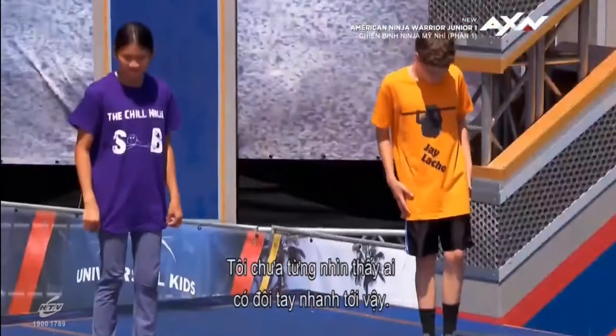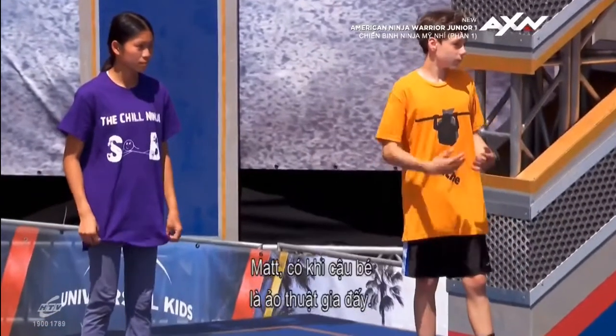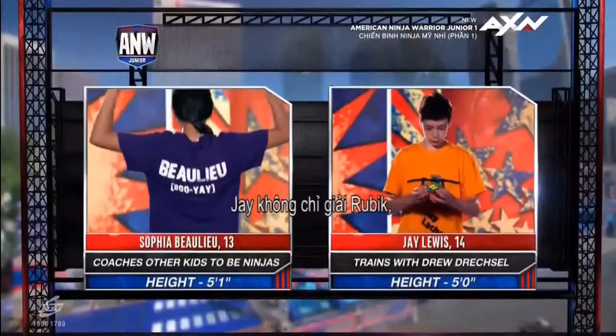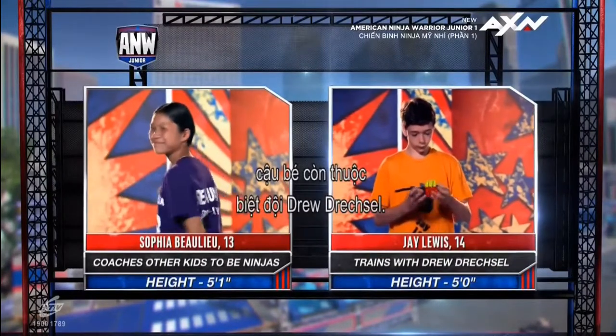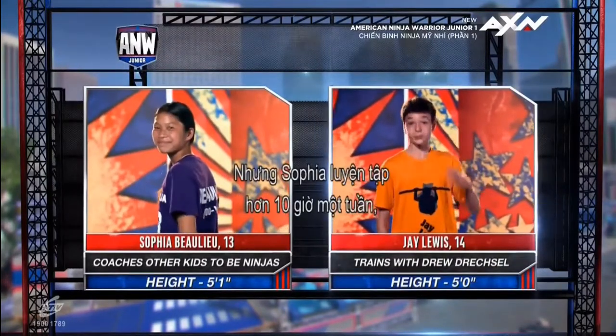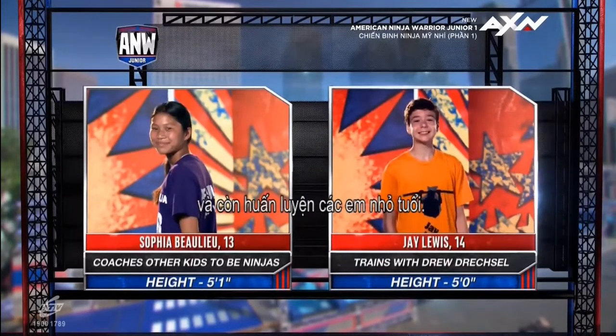I've never seen anyone with such fast hands. Man, he might be a magician. You know, in addition to Jay's cubing, he's a member of Drew Dressel's elite team. But Sophia trains more than 10 hours a week and even coaches the younger kids.